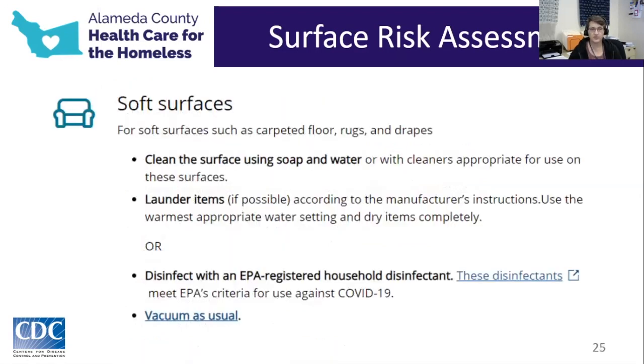And then for soft surfaces like rugs and floors, you would want to clean those surfaces using soap and water, or cleaners that are appropriate for that use. And then laundering items. We talked about the work clothes. Use the warmest possible water setting and dry them completely. This is where using a dryer, if you've got it, is not a bad idea, because it does heat things up and cook things such that we can kill the virus.